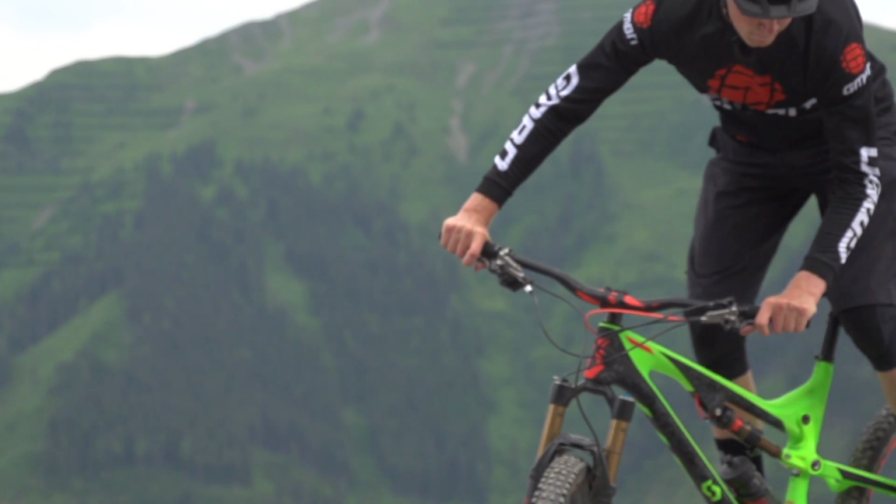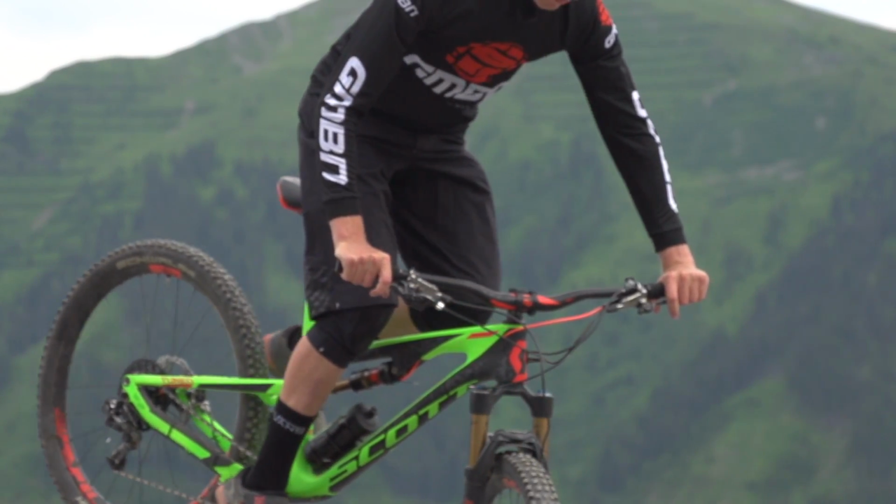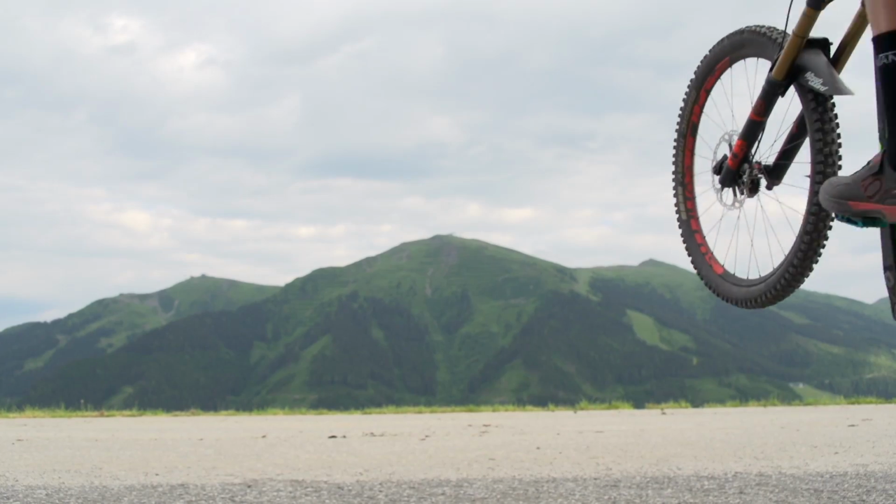Careful though, you don't want to use too much front brake, otherwise you'll be straight over those bars. And it's all about just shifting your weight forward with your hips again, but just not too much, otherwise you will be out the front door.